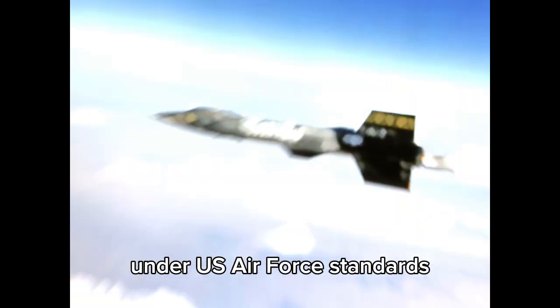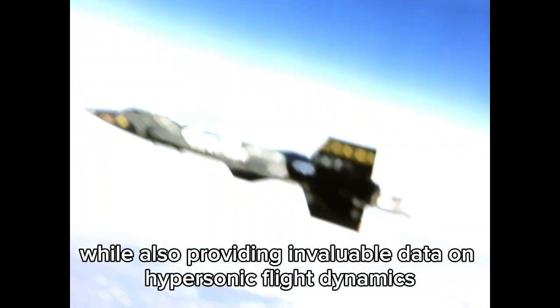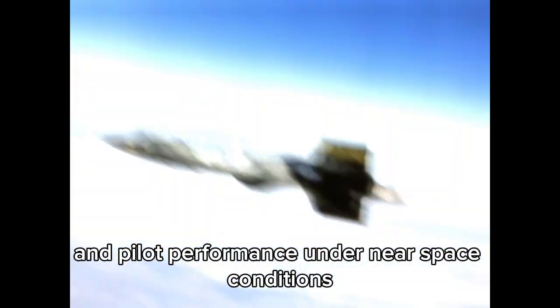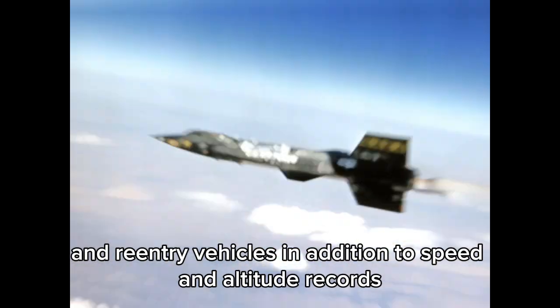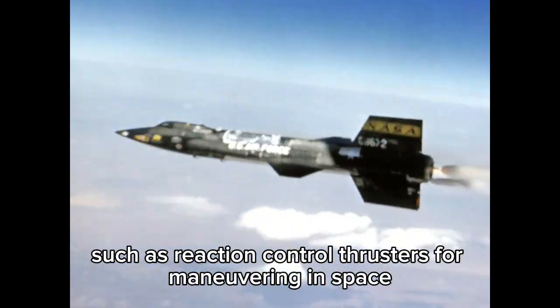Air Force standards, while also providing invaluable data on hypersonic flight dynamics, aerodynamic heating, materials like Inconel X alloy used for the airframe, and pilot performance under near-space conditions, all of which would inform the design of future spacecraft and re-entry vehicles.